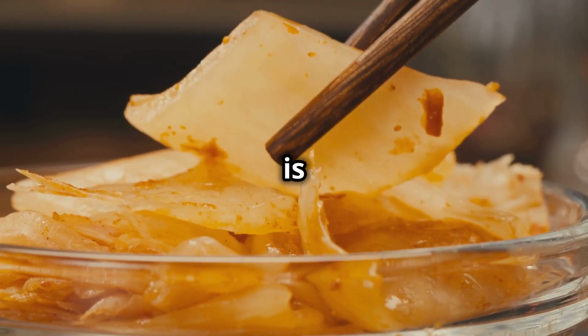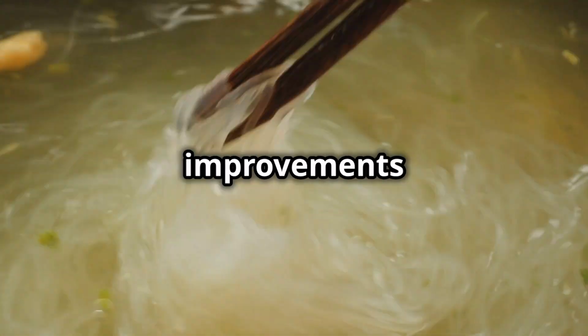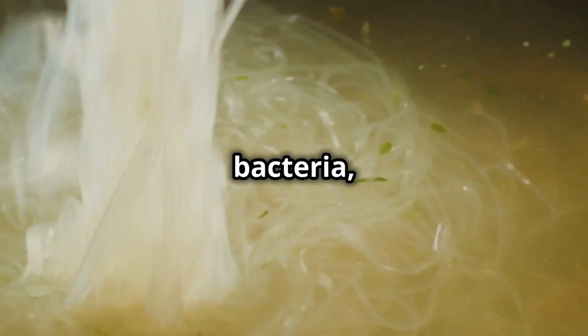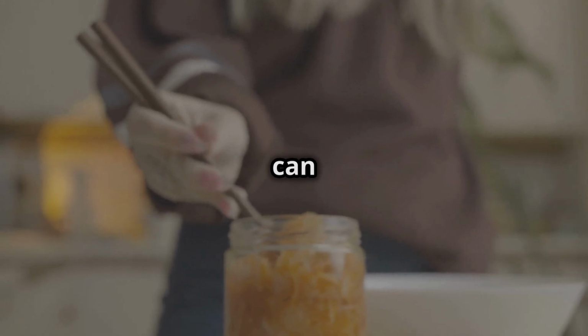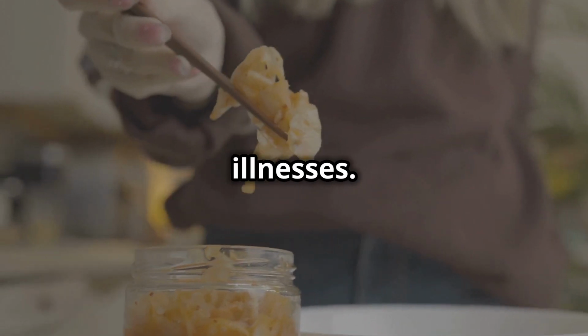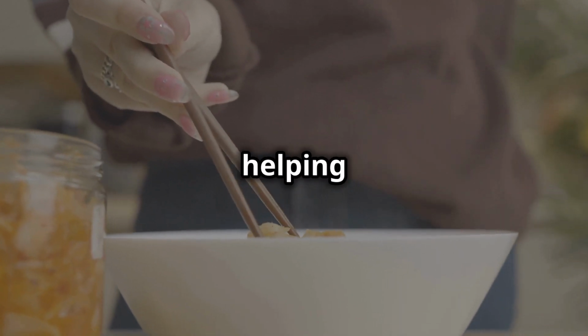Ginkgo Natto is not just a supplement, it's a lifestyle choice. Incorporating it into your daily routine can lead to significant improvements in your overall well-being. The probiotics in natto help maintain a healthy balance of gut bacteria, which is essential for digestion and nutrient absorption. A healthy gut can also boost your immune system, making you less susceptible to illnesses. Meanwhile, the Ginkgo biloba in Ginkgo Natto enhances cognitive function, helping you stay sharp and focused throughout the day.